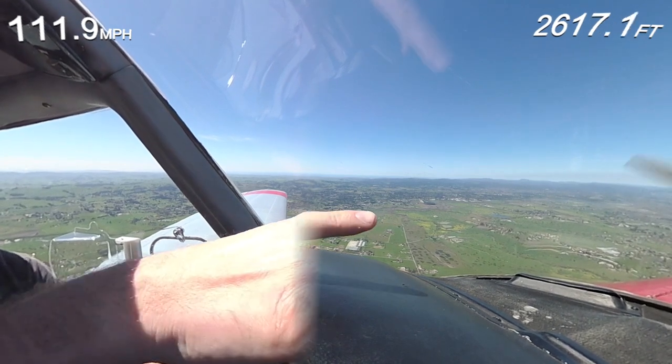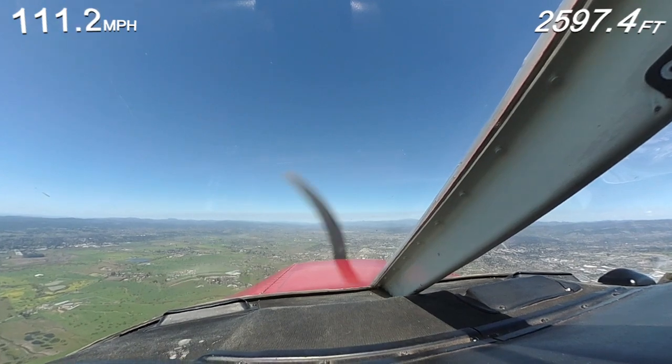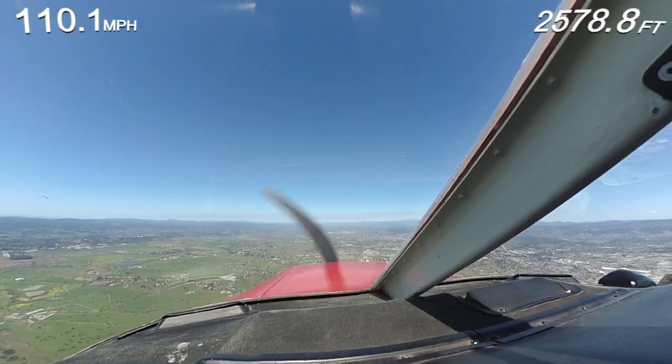45, 161. So the thing we're looking for is basically the end of the runway is right in the middle of our windshield right now, and we're going to keep it there. That's how we aim.